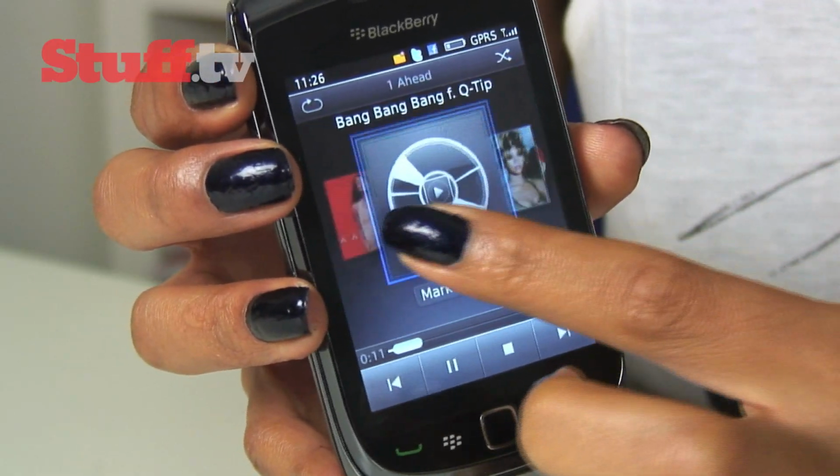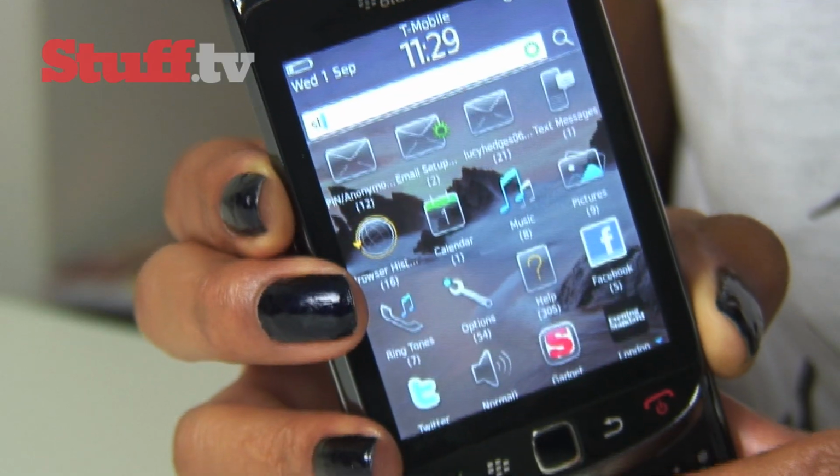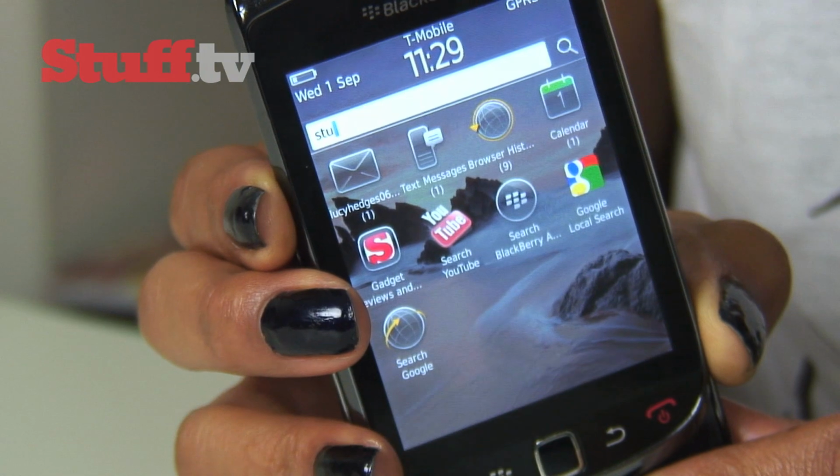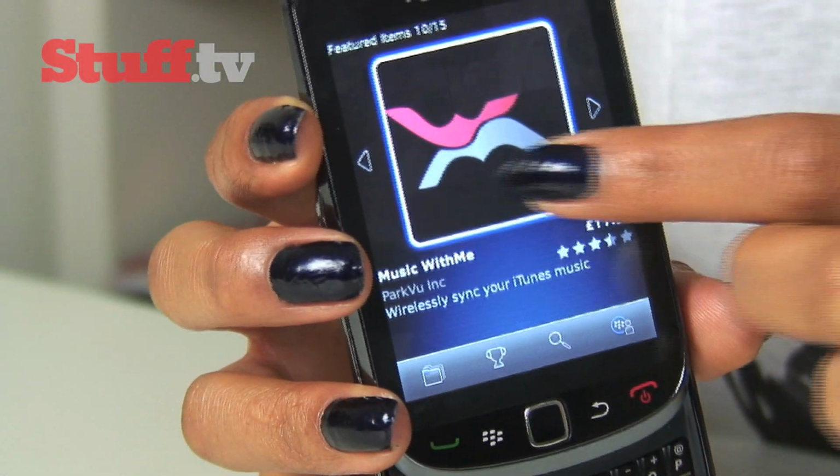The music player looks good too, with its cover flow style of album art. The universal search is also pretty excellent. The minute you start typing, options will begin to appear. And BlackBerry World is also now a lot nicer to use, and certainly not as clunky.